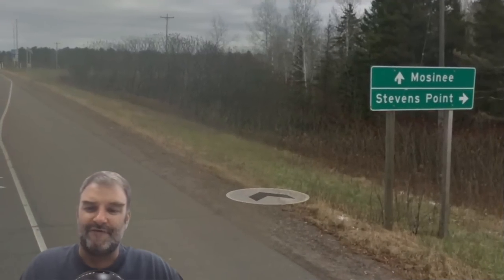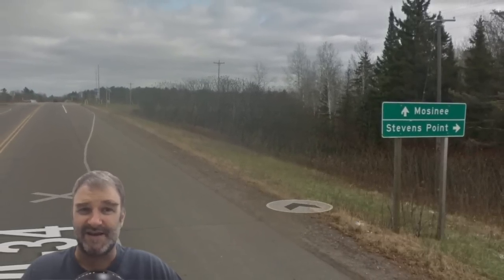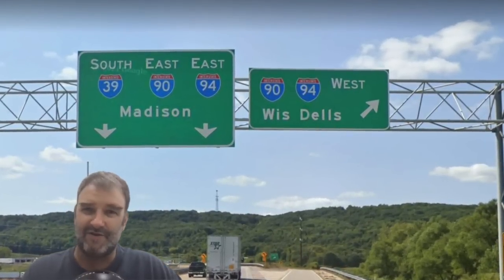On I-39, I feel like this is pretty bad at junctions that we get a Stevens Point south from here. 39 up in central and northern Wisconsin should always be signed South Madison, in my opinion. We do get a lot of Wisconsin Dells. That could be good, could be bad.